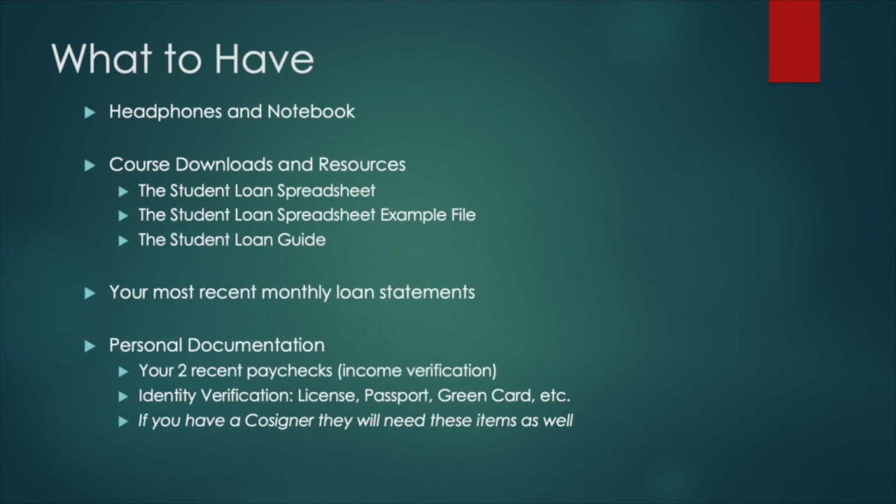We're going to walk through some of the items that you will need in order to successfully complete this course. We recommend having headphones and a notebook to keep notes as you move along in this course, as if you are unfamiliar with your current student loans, a lot of these concepts are going to be new to you.